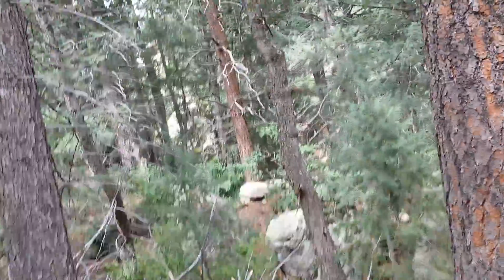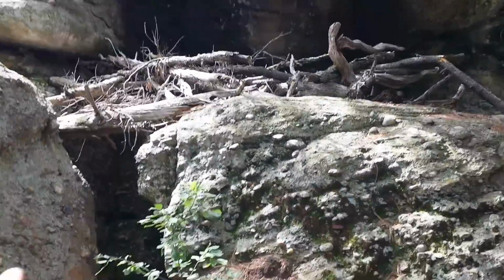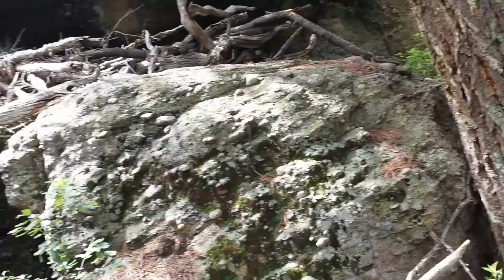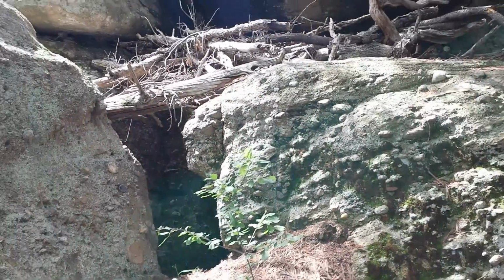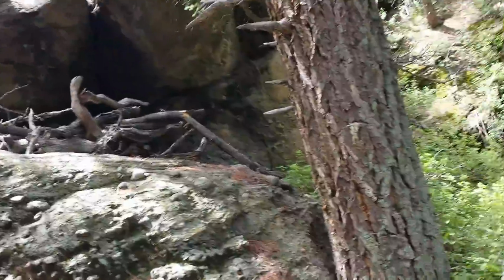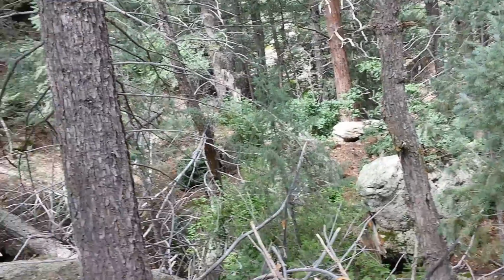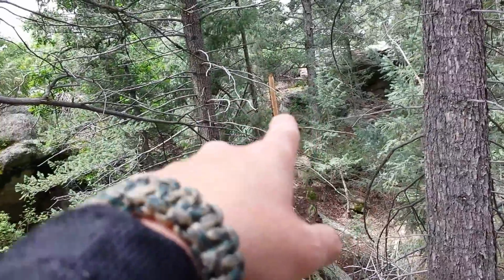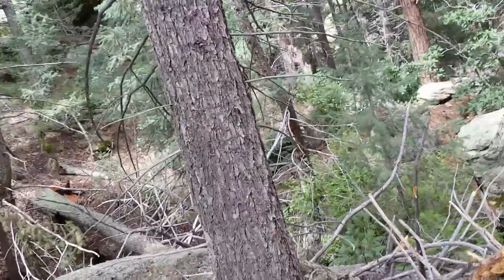So it looks like they're going to add to this, maybe cover up the entrance or whatever, or fortify it more. It's a beautiful little cave. A lot of spiders around though right now, a lot of bugs because it's July. But that's what I assume is they brought this tree down just recently to get wood to fortify this thing.